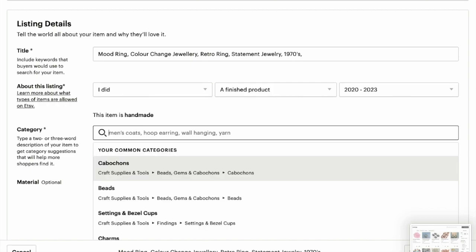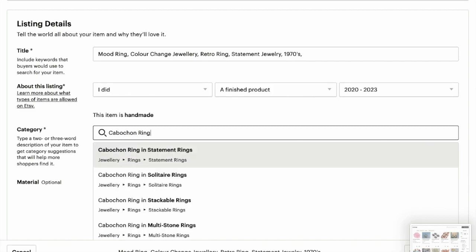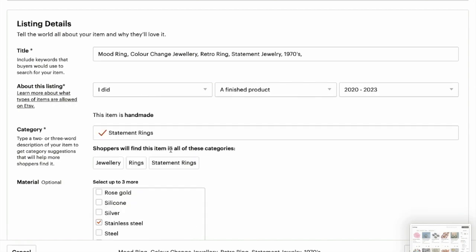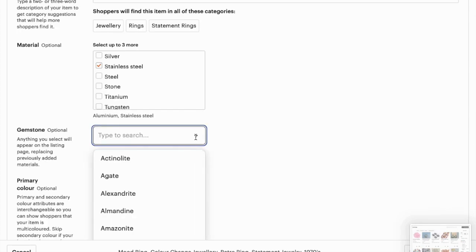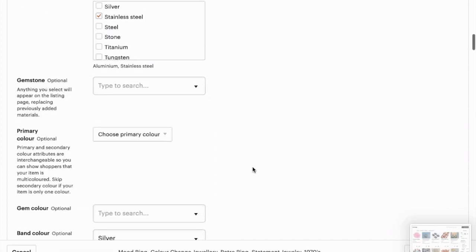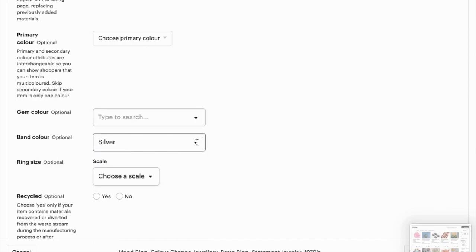You then have to choose a category. Obviously, mine is a cabochon ring, and it then gives you options. And I will use statement ring, which puts my listing in the categories jewellery, rings and statement rings. We then choose the materials, and mine is stainless steel and aluminium, so I click on those. It then asks if it's a gemstone, which obviously isn't. We then have primary colour and gem colour. The band colour is silver, and then it asks you the ring size.